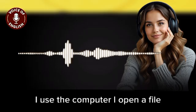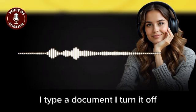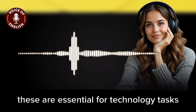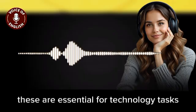Repeat. I use the computer. I open a file. I type a document. I turn it off. These are essential for technology tasks.